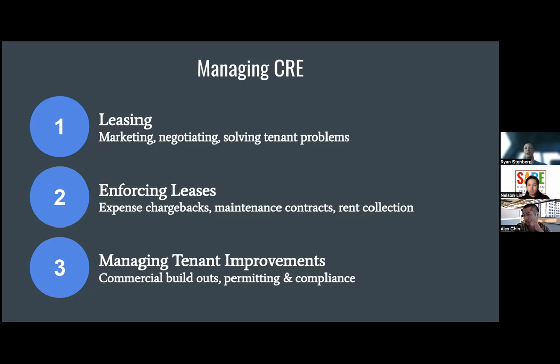The second item here is enforcing leases, which is, again, a little bit more complicated than residential, but it's just a slight twist on it. You'll have the same tracking tenants down for rent collections. You'll usually have fewer tenants, but where it's very frequent in commercial real estate is to have leases that push the expenses heavily towards the tenants. And so frequently they'll pay for their own utilities. Frequently they'll have maintenance contracts that they are obligated per the lease to uphold.